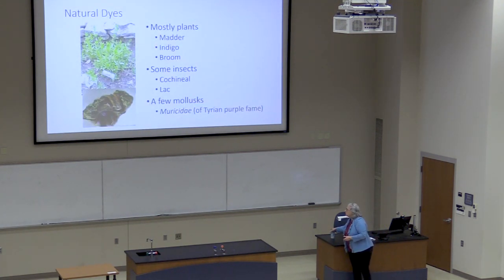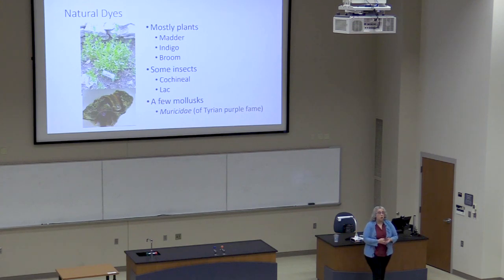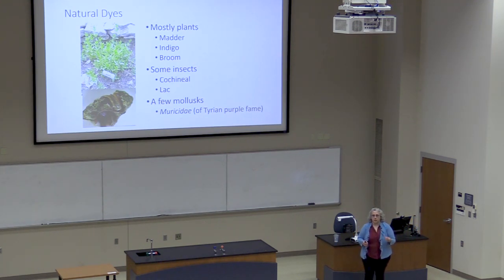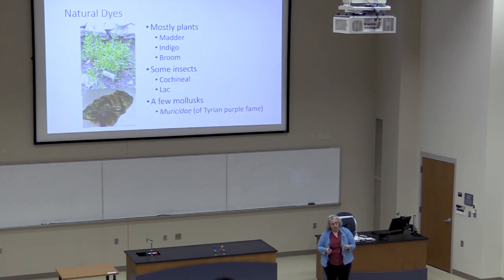let's look at some of the materials that have been used for dyeing in the past. So for thousands of years, the only materials we had for making our clothing colorful were natural materials. So we might think of mineral pigments, and if you've ever fallen in volcanic mud, like I did when I went to Hawaii many years ago, you can't ever get that out. And in fact, you can buy t-shirts that are stained with that red mud.